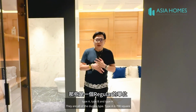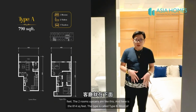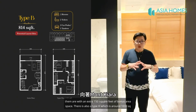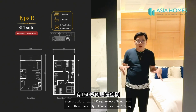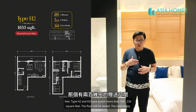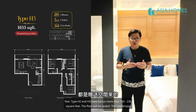Type A is 790 square feet. The 2 rooms upstairs are like this. And here is the 814 square feet, the type called Type B. Most of them come with an extra 150 square feet of bonus area. There is also a Type H, which is around 1,033 square feet. Type H2 and H3 have a bonus of more than 150, 236 square feet.